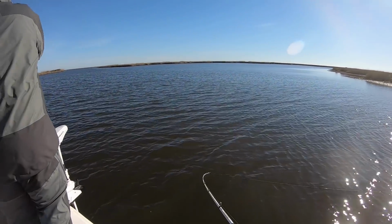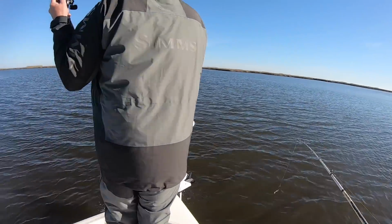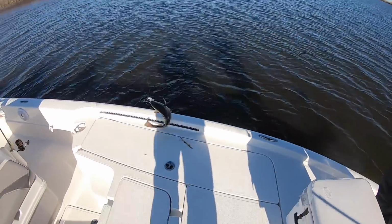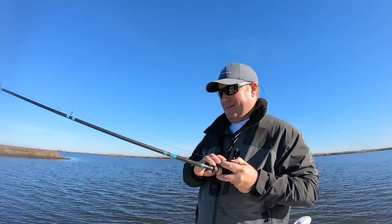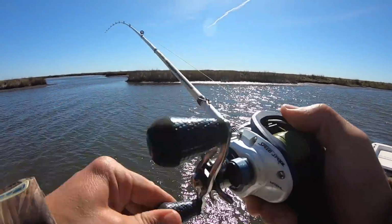What are you throwing? What color? White. White matrix craw. Best eating fish. Nice. All right. You just said there was bait on this point. You made me throw a Texas rig.